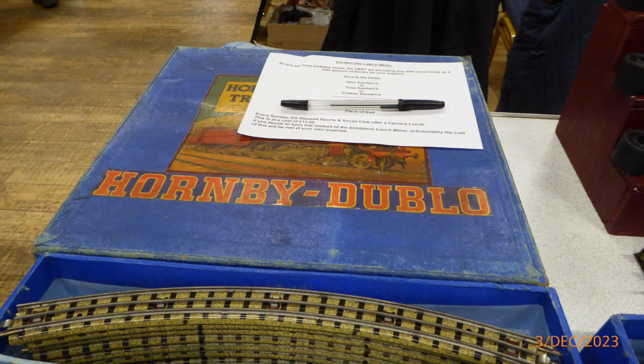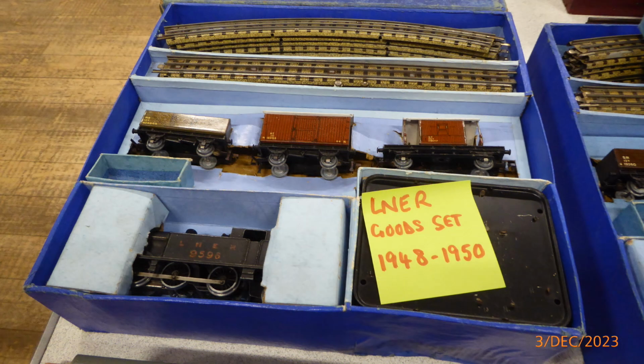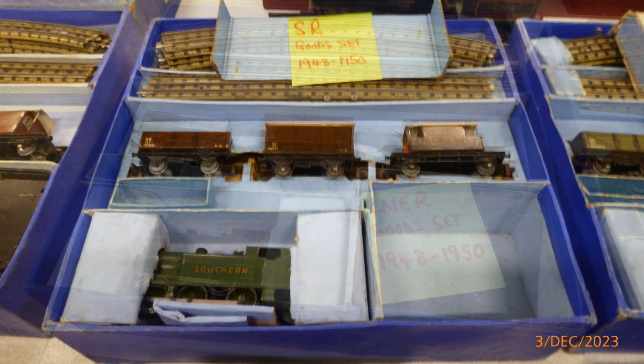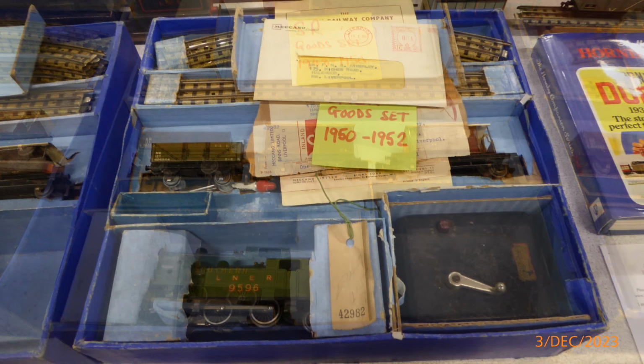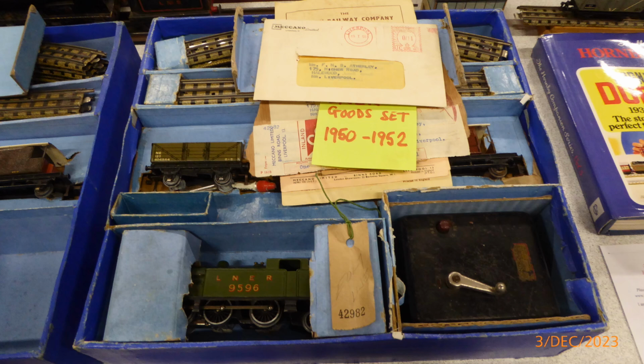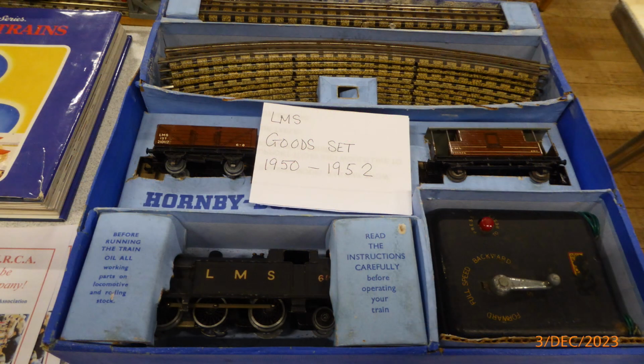So there was another gentleman with a display of Hornby 00, going right back, you know, to the 50s when I was born actually. Not for sale, just for looking at really. It was quite nice. So I'll let you see the pictures, and then I did a little bit of video on it. And there's a 00 book there which I just flicked through a little bit quickly. So I hope you like that.